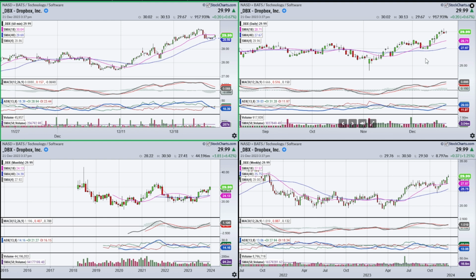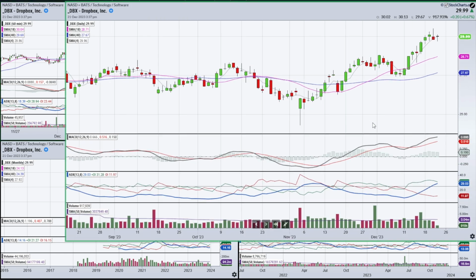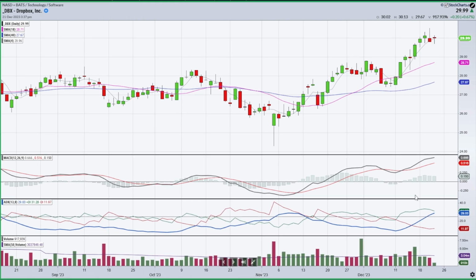All right. And so if you get this pullback, we know we've got the underlying support in my favor. Like I have the wind at my back. I can look at this stock and make a determination. Is this a trade setup? And I would say, yes, it is. And I'm going to give you my reasons why.